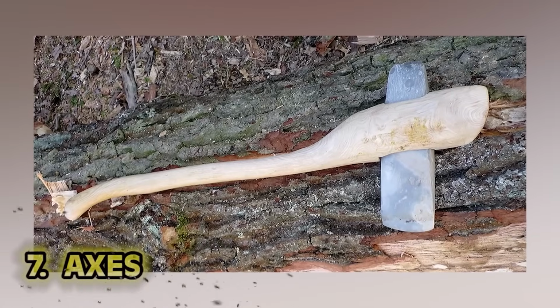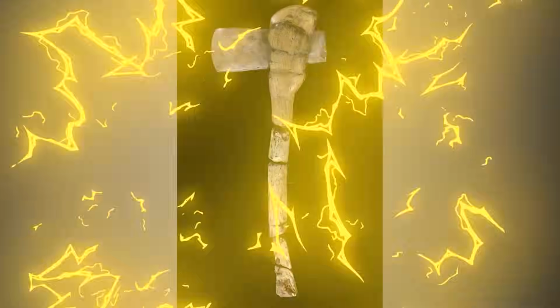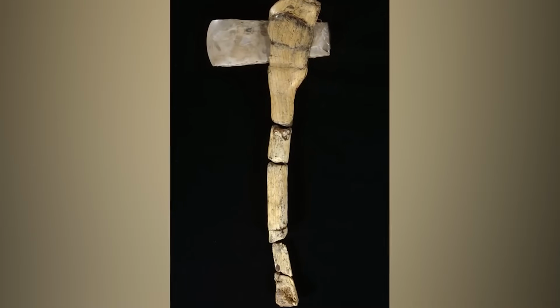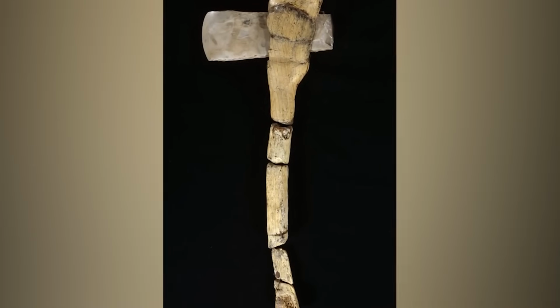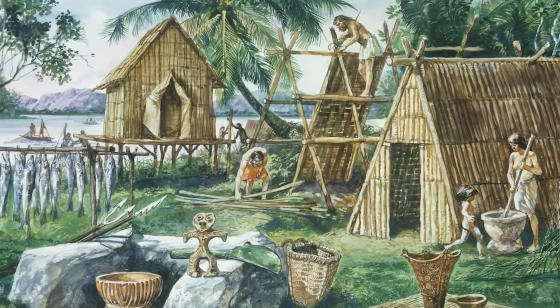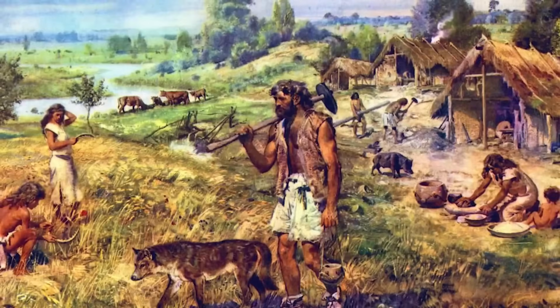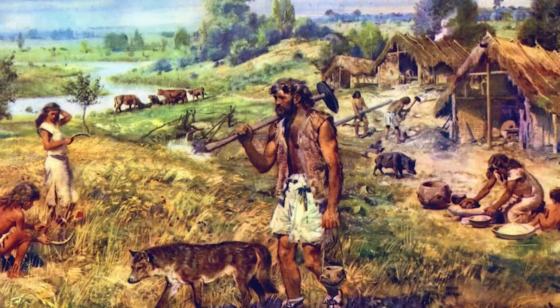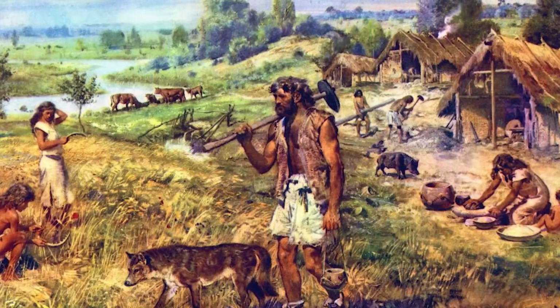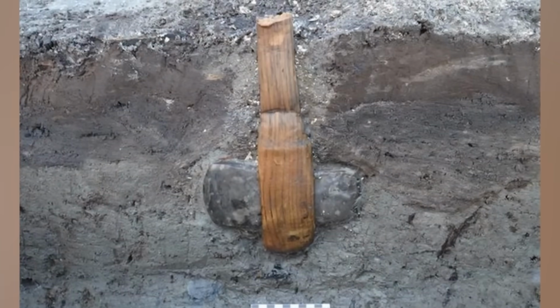Number 7, axes. The Neolithic period, also referred to as the New Stone Age, introduced us to many vital tools that we still use today. Like an axe, for example. Around 10,000 BC, Neanderthals moved from being small hunter-gatherer type groups to much larger settlements. In order to do so, you had to clear a lot of land. Humans evolved at this point in history because that's when we went from flaking stones to grinding them down entirely. We put a little more elbow grease in order to clear those trees out, to build a settlement or 2 or 3 or 5. Neolithic axes were found at sites in England and Denmark.